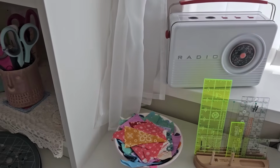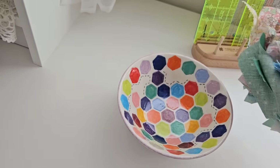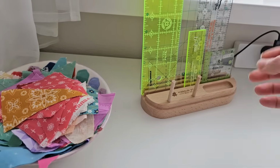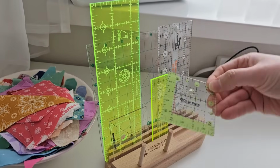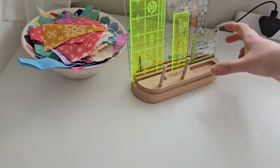So then just coming down to this little section, I've got my bowl of scraps. Again, I painted that at pottery painting. And then we've got this ruler storage. This was again from the Missouri Star Advent Calendar, and I thought it was great just to store all of my little rulers that I'll reach for trimming my blocks, just here next to my machine.